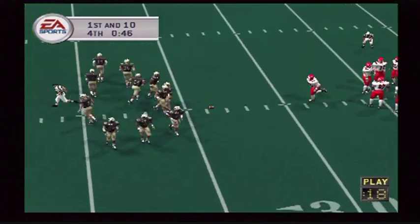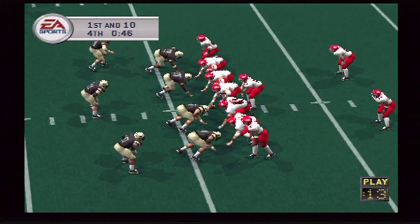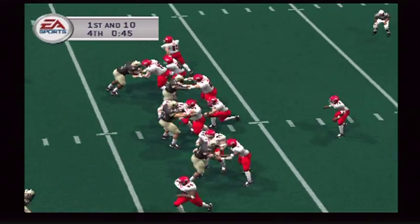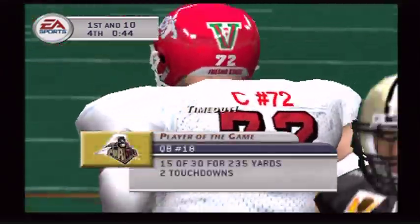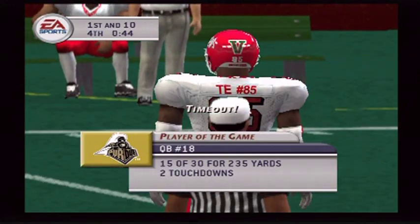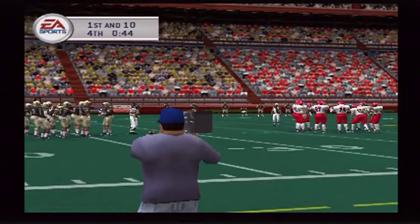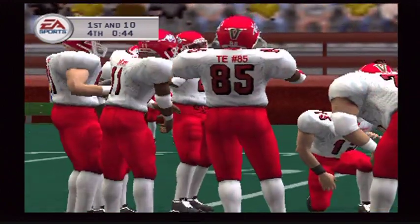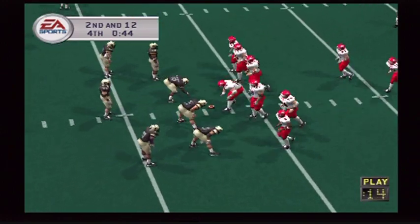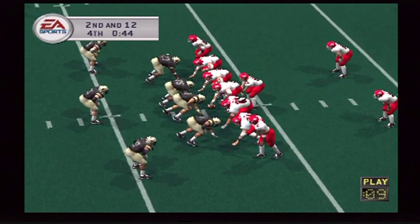It's first and 10, ball on the 26. The Boilermakers come out in a 4-3. The Boilermakers call for a timeout, and that was their last timeout. Second down and 12, ball on the 28. Defense lines up in a 4-3.